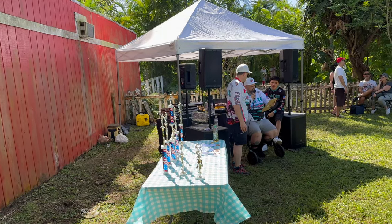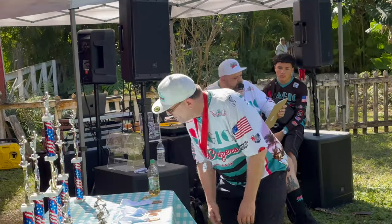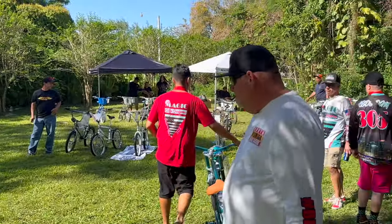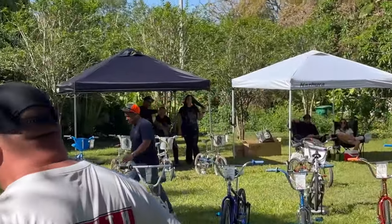24s and 26 and 29. So we're going to go with the best 20-inch. Best 20-inch, the blue quad-angle SE Hector, the 81. 81 blue quad-angle SE. Hector takes the best 20-inch. Come on up, Hector.